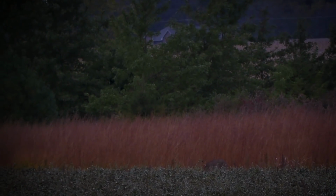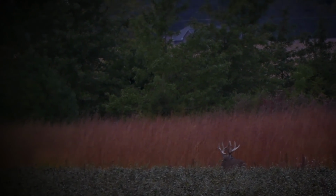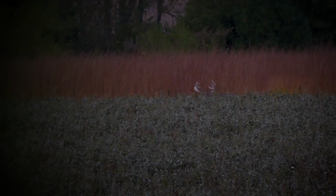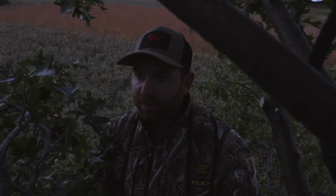Man, I thought we were in the game right there. He came out right where we thought he would, where he's bedded. I mean, exactly in the spot, which was good to see, to confirm that. Not sure where he's going. He was pretty relaxed and he hid back in the CRP.